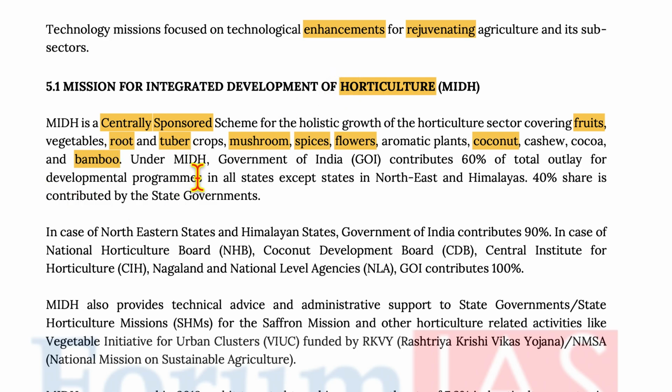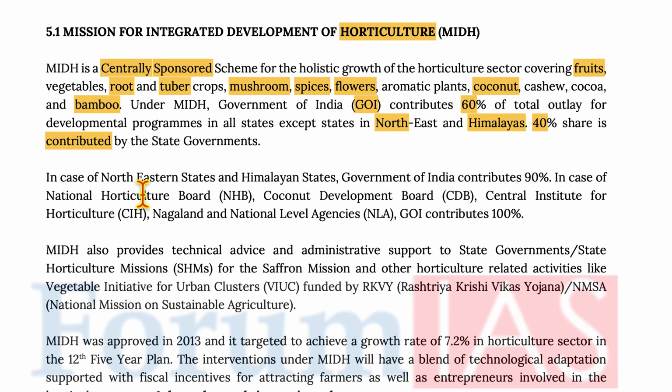Now, under the Mission for Integrated Development of Horticulture, Government of India contributes 60% of the total outlay for developmental programs in all states except in Northeast and Himalayan states where the share is more. Now, 40% of the share is to be contributed by the state governments. Now, in case of Northeastern states and Himalayan states, Government of India contributes 90%.